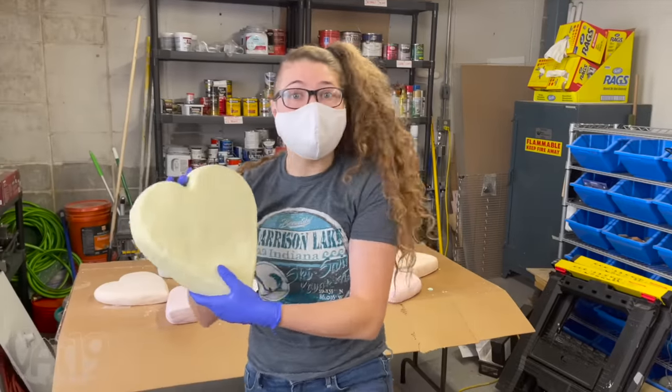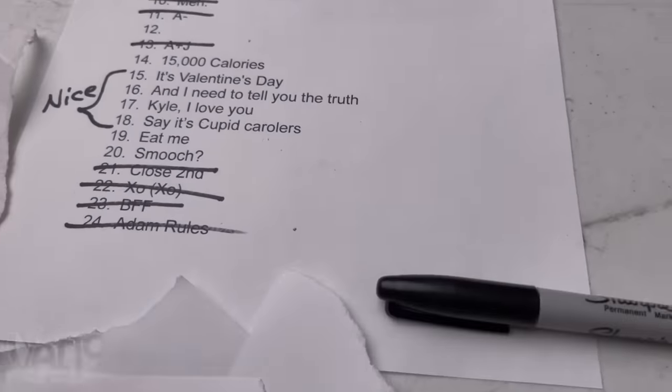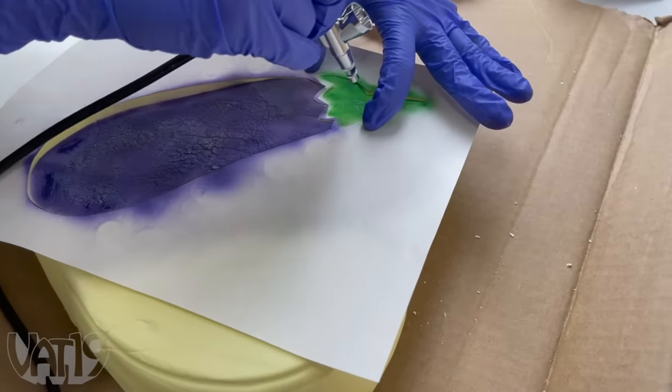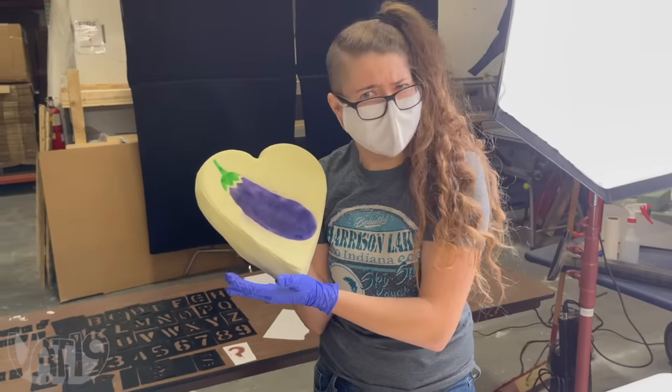All right, today is decoration day, so I'm going to airbrush phrases on all of these. We picked 24 special phrases, we listened to VAT19 requests, and so this will be pretty fun. We're doing modern candy heart phrases. You can see, these aren't your grandma's candy hearts. What does it mean? It means eat your fruits and veggies. This is a lot of sugar.